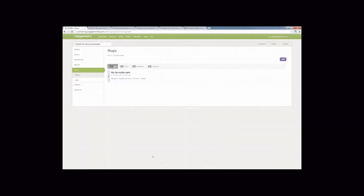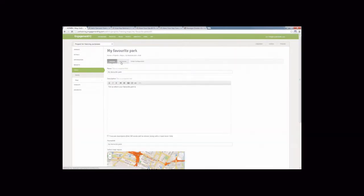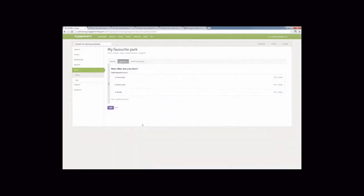There's one more step in the Manage section before I actually look at it on the site. I can attach a couple of questions to that map. So every time somebody sets a marker, they would then see this question displayed. So we can actually have a bit of a short survey to get some more information from our participants when they set a marker, more than just the text they give us.